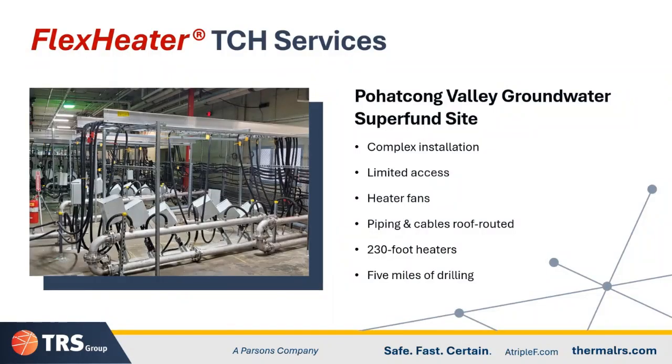The Flex heater is our brand name for conduction heating, and this is what we're going to be using for PFAS remediation. What we're showing here is a Superfund site in northern New Jersey. On the right side of that wall is a manufacturing facility that we did not have access to. In the foreground, each of those gray boxes is voltage controlled to an individual heater. If you were going to shake somebody's hand, your hand would be in a vertical orientation, and each finger would be at a different angle. And that's what we have here.